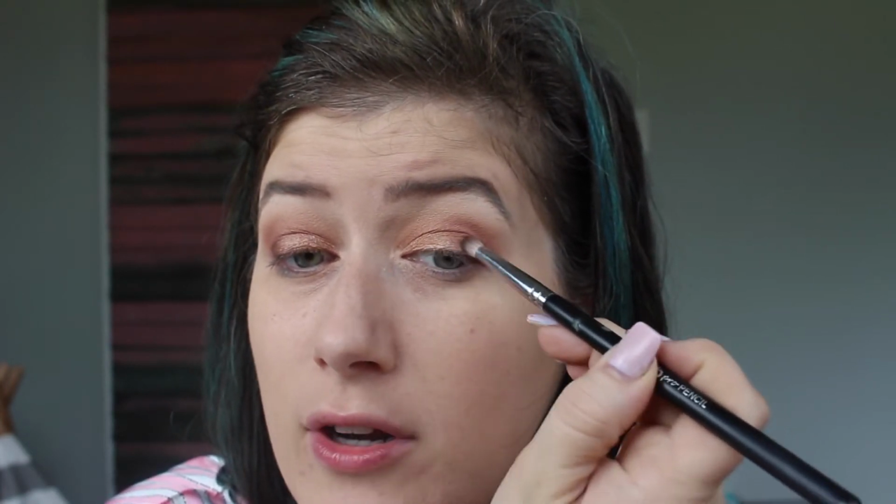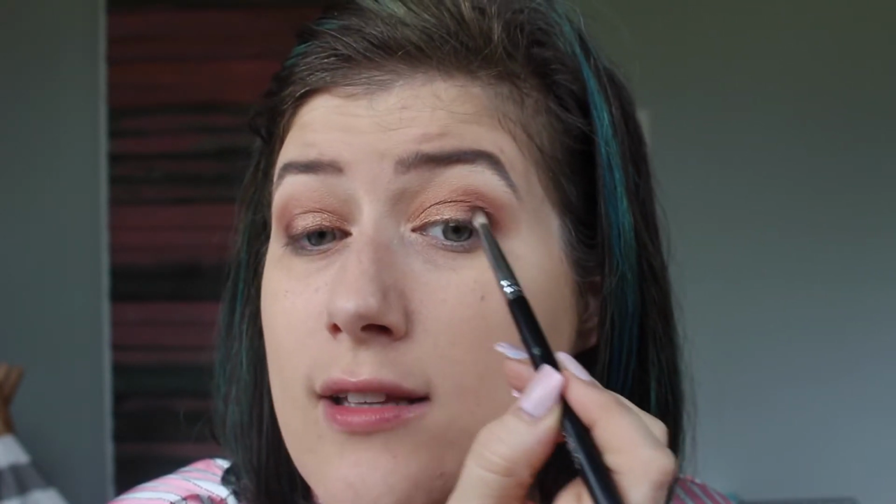Let's put a little bit of darkness on the outer V, maybe, just because I want to use another color. I'm going to take this color Beans Are White, which seems to be the darkest shade in the palette. Kind of a funky name, but I'm just putting it on that outer corner right there. Yep, these are nice. Even that really dark shade just blends itself. That's amazing. That's really pretty. Look how easy they are to blend.